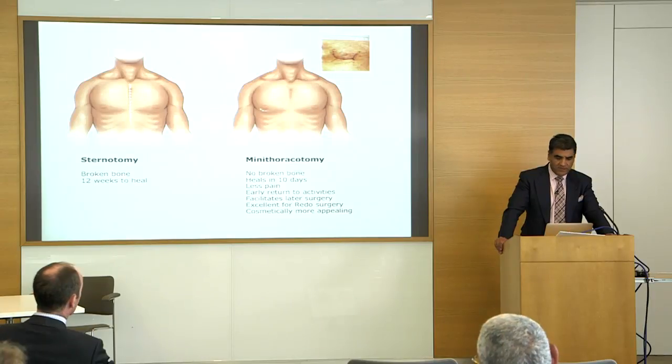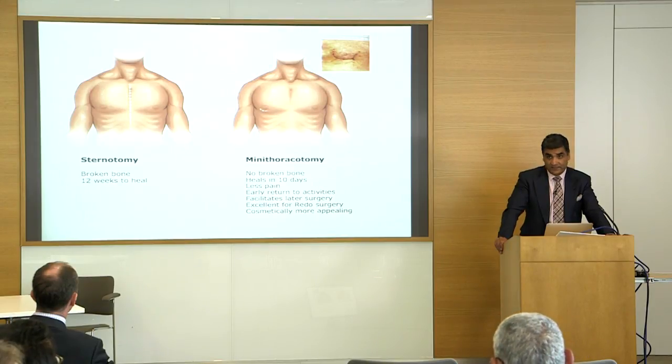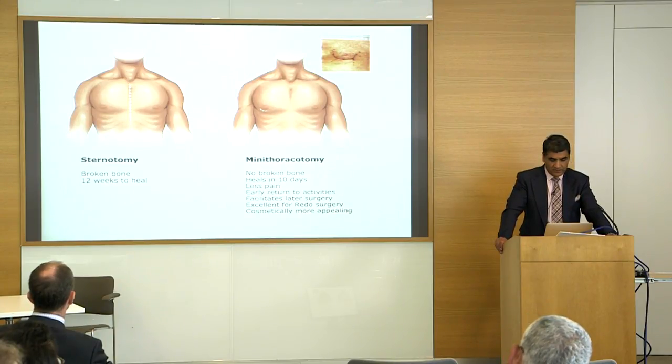If we look at some of the arguments, and these are potentially theoretical arguments, we're beginning to see that some of these are now proving to be true in the literature, although not from randomized data. Stenotomy is a great incision, it heals well, it's not a particularly painful incision, but it's a big incision, and it takes 12 weeks to heal. Compare that with a mini thoracotomy: there's no broken bone if you've done it correctly. It heals in 7 to 10 days, it's certainly less painful, there's no doubt about that. Early return to activities, patients want this, there's no doubt about that either.